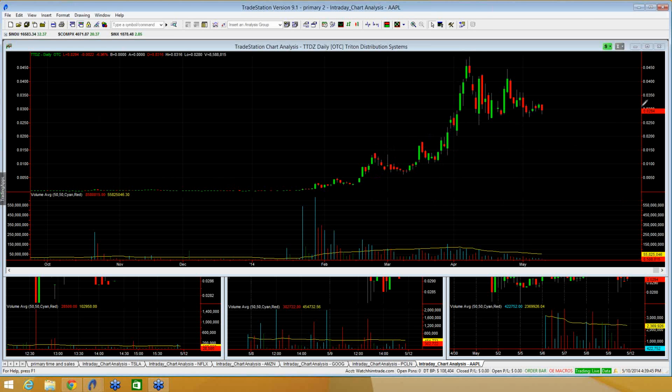And the other thing I like about it is it's right around a round level, 3 cents. Simple. You're right at 3 cents. Are you staying above 3 cents or are you staying below 3 cents? If you're staying above 3 cents, then you're going to make a move back up higher, challenging the 4 cent, this resistance here between 4 and 4.5 cents. If you are staying below 3 cents, then you're going to make a move lower with key support right around this low from early April at 2.5 cents.